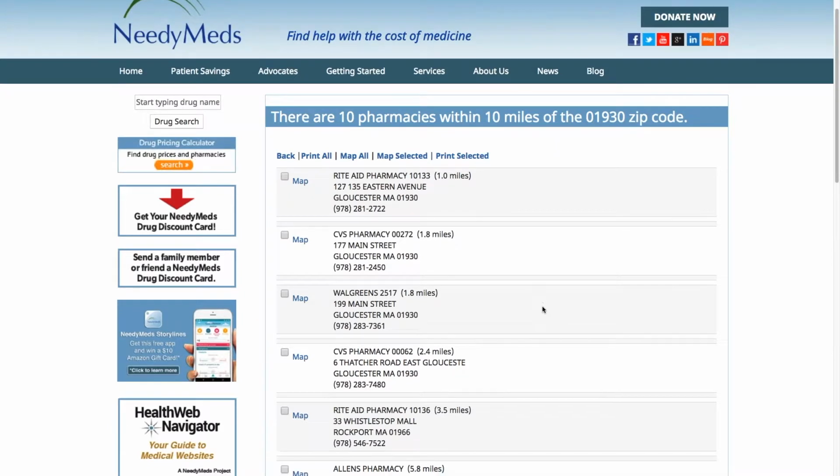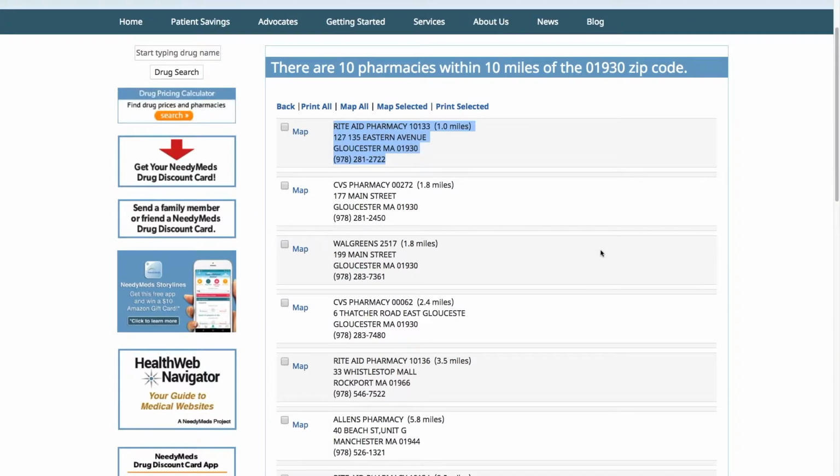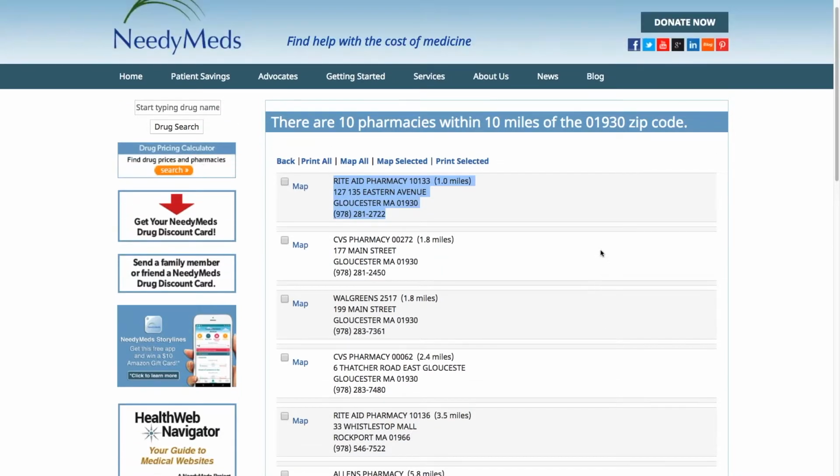There are 10 miles within the zip code of where NeedyMeds is. And you can see it gives the name, address, and contact information of the pharmacy. What that means is that the pharmacy is contractually obligated to accept the NeedyMeds drug discount card. Okay, so now your client has the drug discount card. They have the pharmacy list of who will accept it.